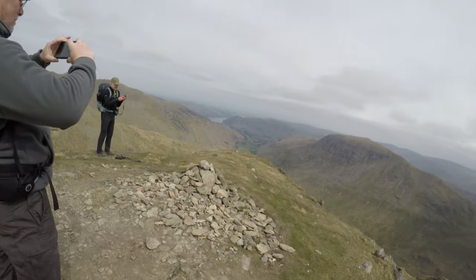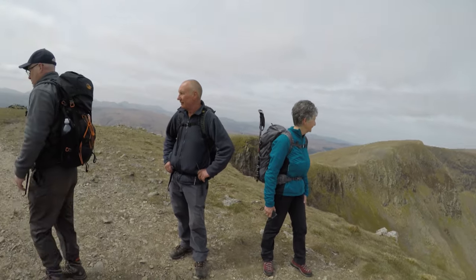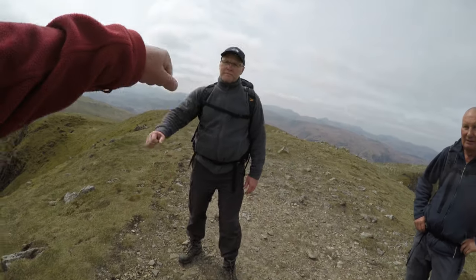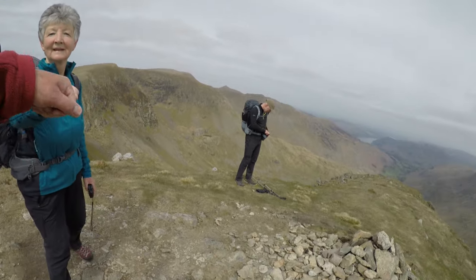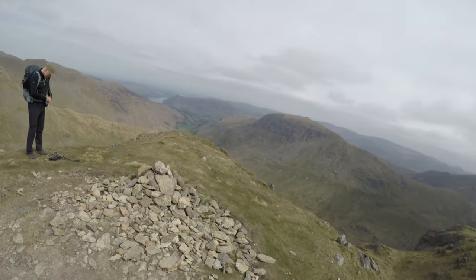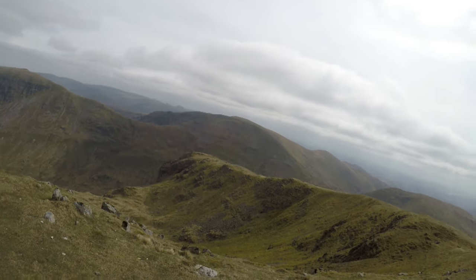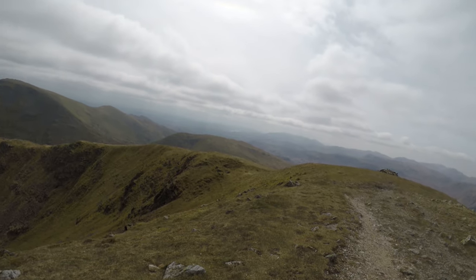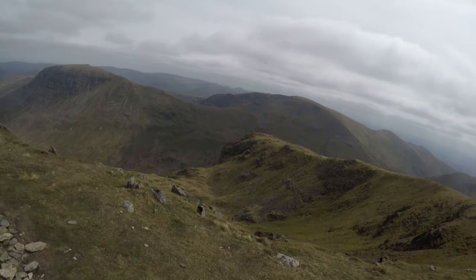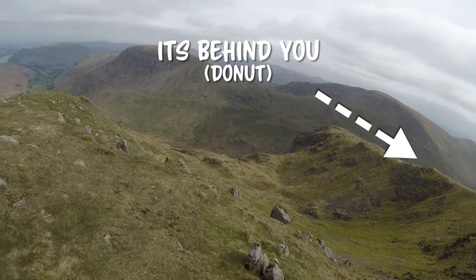Dollywaggon Pike. We've decided to crack these two off as well as Helvellyn and Catstye Cam because it's such a lovely day, it's silly to waste the ridge. So here we go, tag and bag, Dollywaggon. Well done, guys, well done. Wonderful view, look at that. St. Sunday Crag, Fairfield, and the Horseshoe. Just superb. Down there is Grisdale Tarn, hiding there somewhere.